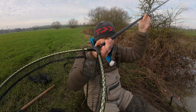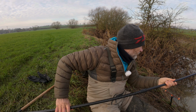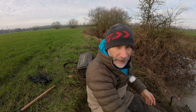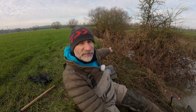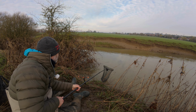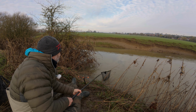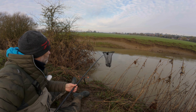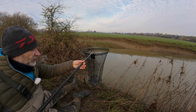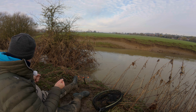Right, I think I'm going to get him straight back. I think we'll have a move. I'm going to move just the other side of this bit of cover here. We'll get him in the edge, just let him rest up for a second. I don't think we're going to get another bite in there. These swims are usually one and out, but we will just nip just the other side of this bit of cover. I'll go in there before we get off. God, this water is like ice. God, blimey.